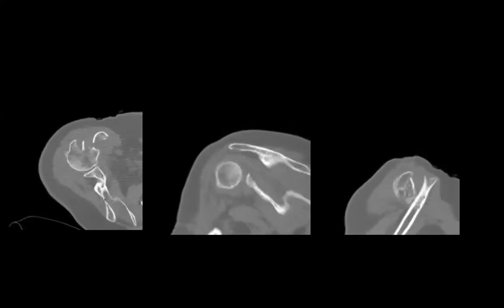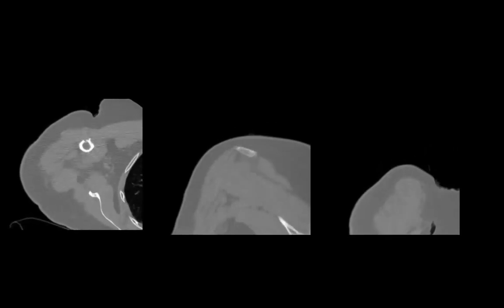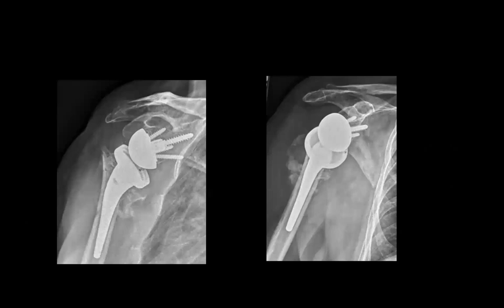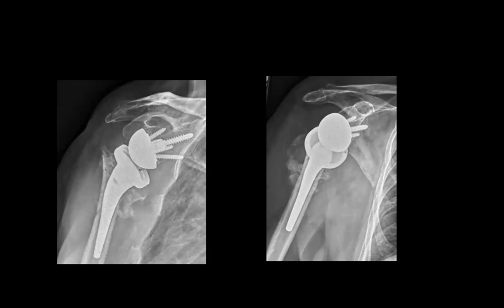You're right. Typically, we worry more about that with prolonged arthritis, where they have abnormal glenoid wear, but it's still helpful to use this blueprint software for templating and they create patient specific instrumentation that we use in the operating room.